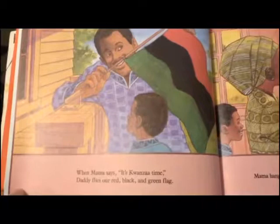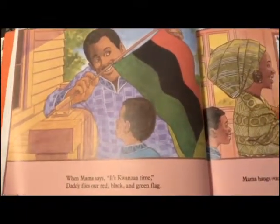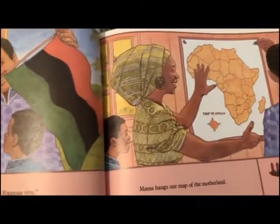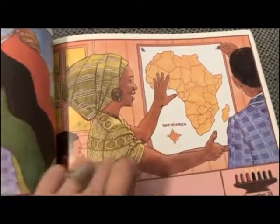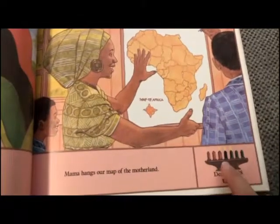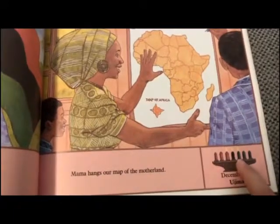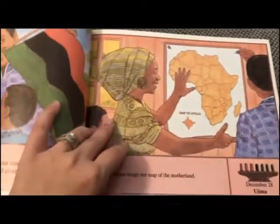When Mama says it's Kwanzaa time, Daddy flies our red, black, and green flag. Mama hangs our map of the motherland. And notice the map says Map of Africa. So that's where their family is from. So now it is December 28th, and we've got 3 candles lit. The black one was first, red was next, green came after. So they're kind of doing a pattern here. Guess which color will be next?